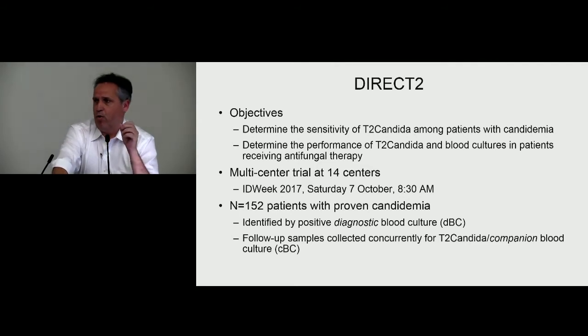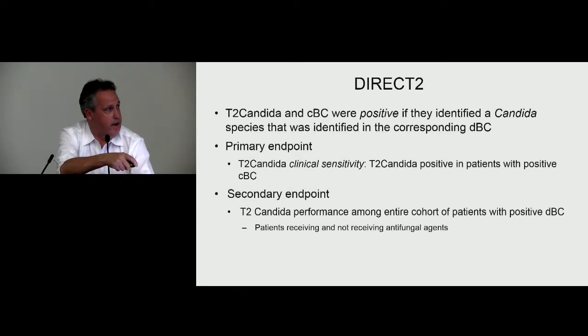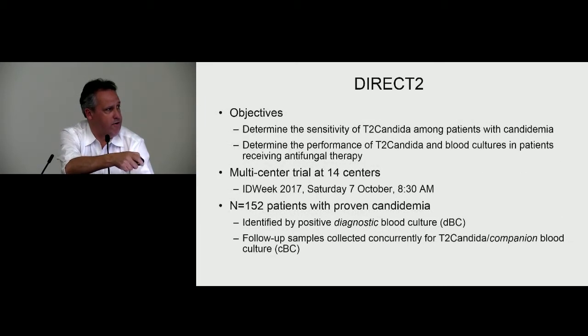So in brief, 152 patients with proven candidemia, as documented by a diagnostic blood culture that was positive, were enrolled at the time that the blood culture was reported as positive. So typically 2 to 3 days later, people were enrolling patients and collecting simultaneously a follow-up blood culture, companion blood culture, and T2 sample. So at the same time from the same place.